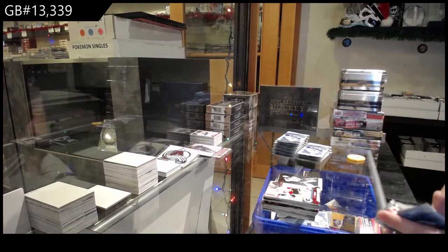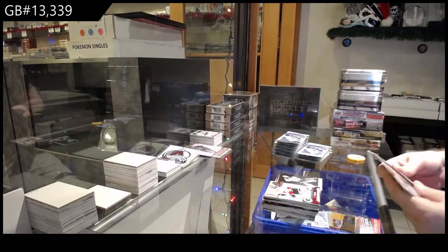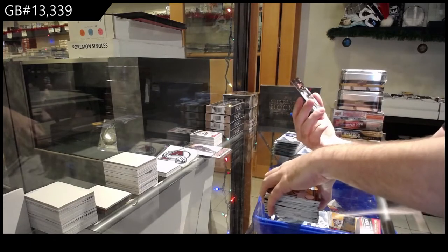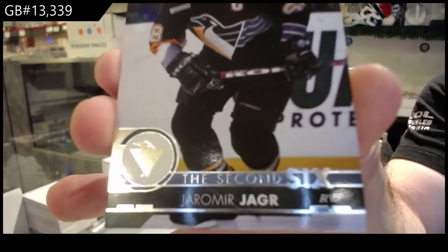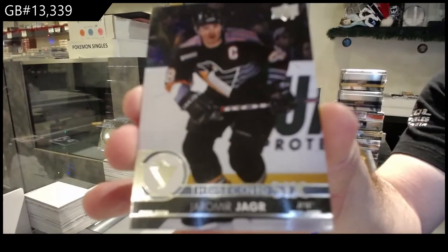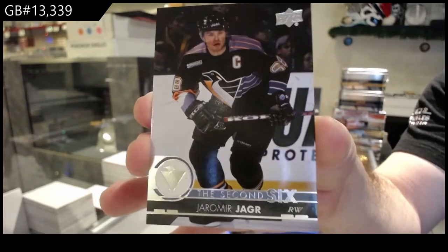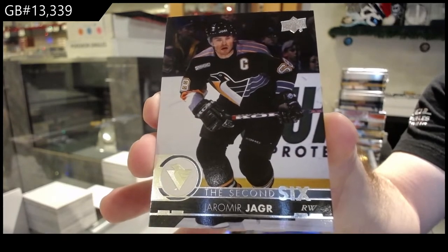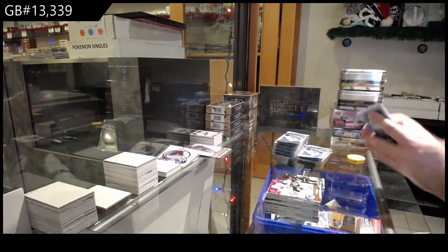Somebody showed me, what was it, McKinnon. His Future Watch autos are going for a lot now. That was another one. Oh, that's pretty sexy. We've got a second six. These are damn rare, by the way. For the Penguins, Jagger Yager. That's kind of great timing. Second six, Jagger Yager. That would probably do pretty well.